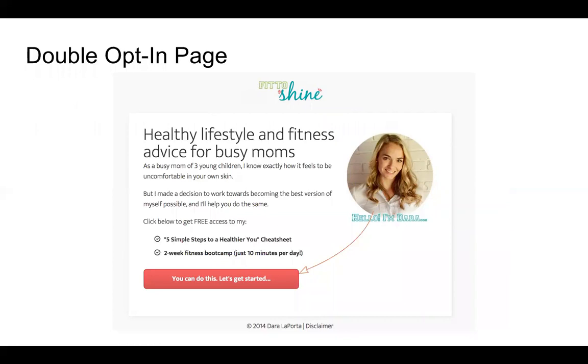So if you say, yes, you know what, I do want this freemium, and they click your link or your Facebook ad, it's going to take them to a page like this. So for Dara, hers is healthy lifestyle and fitness advice for busy moms. So hers is 5 simple steps to a healthier you cheat sheet and a 2-week fitness boot camp, right? So she's doing healthier you with a cheat sheet and fitness all in one. So they have clicked a link somewhere. This one I found on her YouTube, this could also be connected to a Facebook post. And this is called a double opt-in because I've already clicked a link.